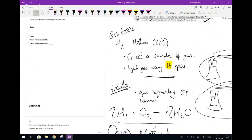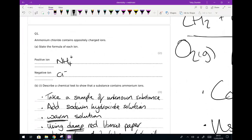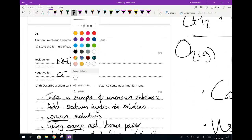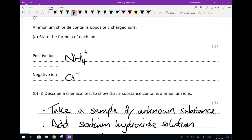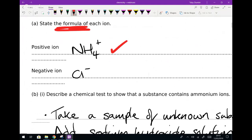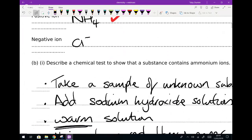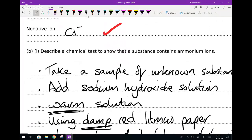Let's now have a look at some of your questions from your preliminary work, and you can mark them off as you've done them. So straight away, ammonium chloride contains positive and negative oppositely charged ions. State the formula of each. Ammonium, NH4. Please note, underline, formula, not name. Watch out. If it wants the formula and you put the name, you will lose the mark. NH4 plus, and the negative ion is Cl minus. If they wanted the names, that is ammonium and chloride, respectively.